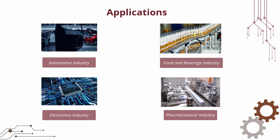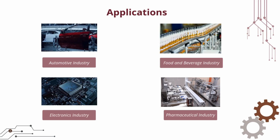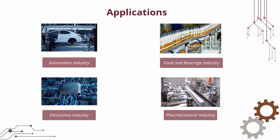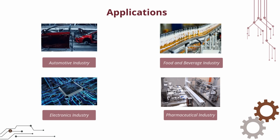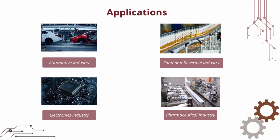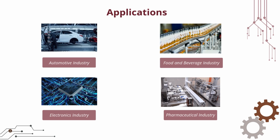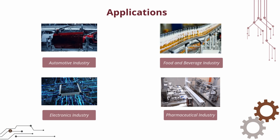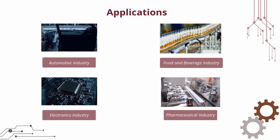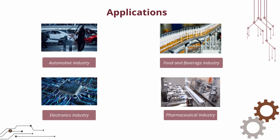Electronics industry: detection of printed circuits and components in assembly systems, using capacitive touch screens for mobile devices and computers, and proximity control in contactless interfaces. Pharmaceutical industry: control of liquid levels in bottles and storage tanks, detection of plastic containers in production lines, and automation in filling and packaging processes.